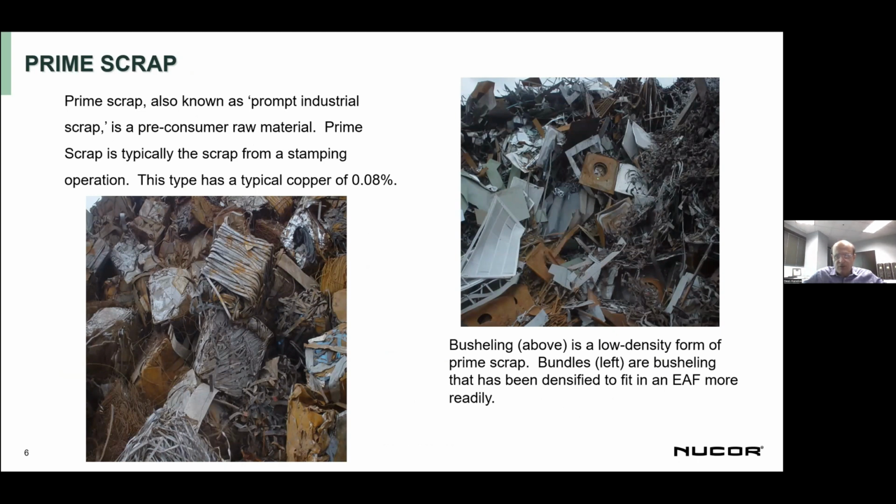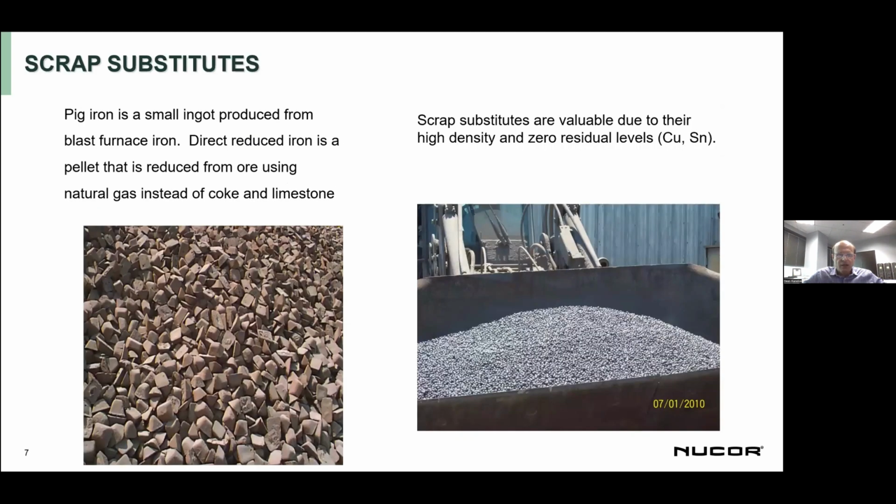Busheling is another form of that. So you have the shredded and you have busheling, and busheling is also referred to as number one shredded scrap, but it's essentially a high density form, and the low density form would be the bundles on the left side for charging into the furnace. Scrap substitutes include pig iron, which you see on the left, and small ingots produced from the blast furnace side, as well as DRI, which is shown on the right.